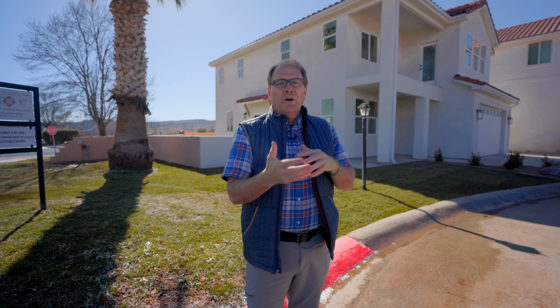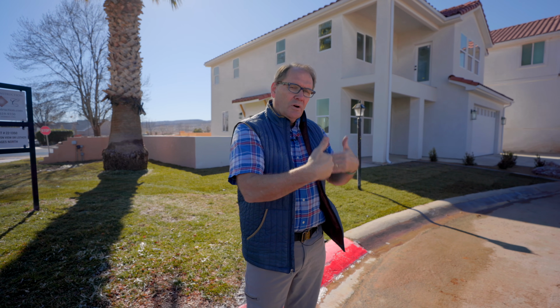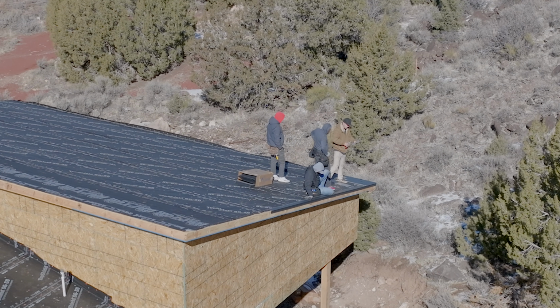You want to see what can happen in the winter and what can move along to keep the project going rather than at a standstill. That's the one thing you want to try to avoid.